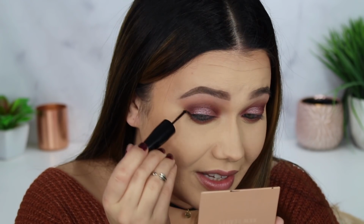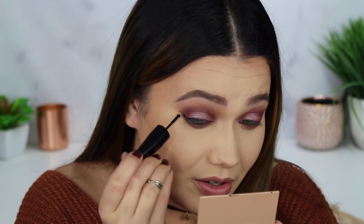Oh, okay. Okay, I'm rolling it. I am so scared right now. This is really weird. I don't like this at all. I do not like this one bit. There's nothing wrong with the product. I think it's just the concept of a wheel eyeliner. I don't really understand that. It's like, why? I feel like it's taking me so much longer to do. What is happening right now?